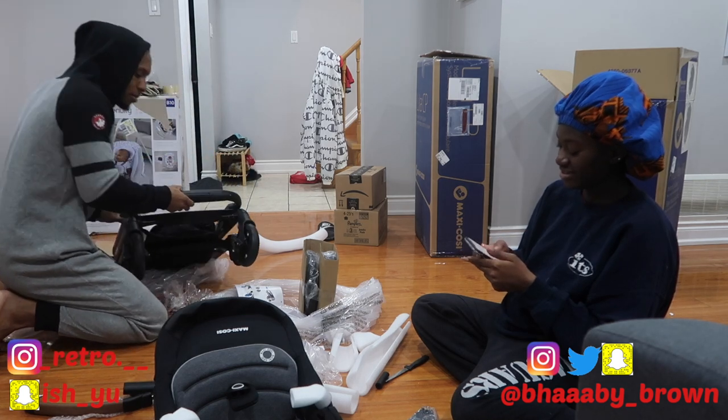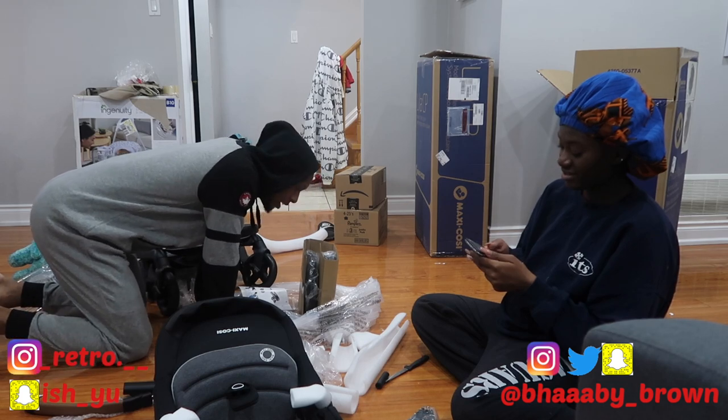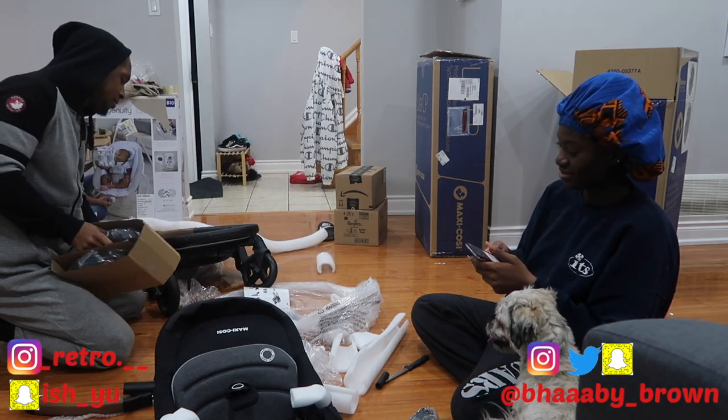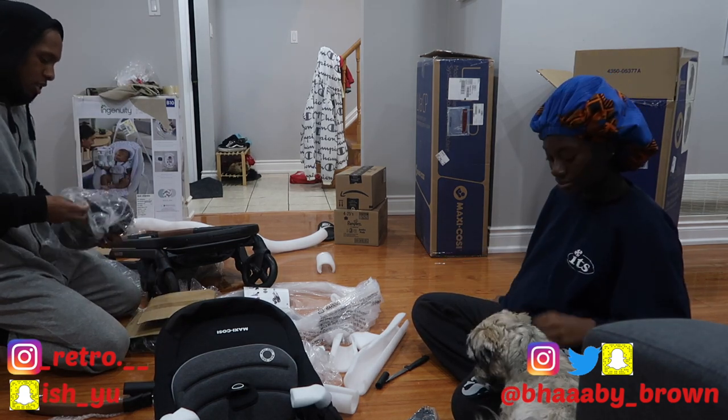Alright, there you go. Next we're gonna want to do B, the big wheels, which is pretty much the rear wheels. Big on big on big.